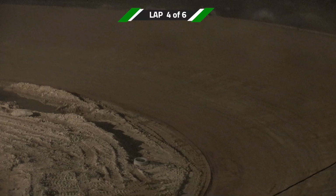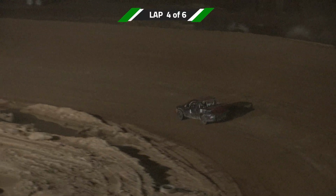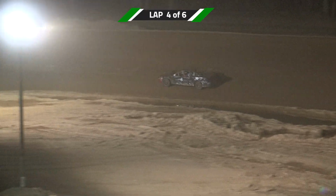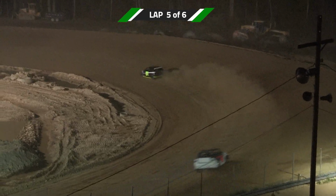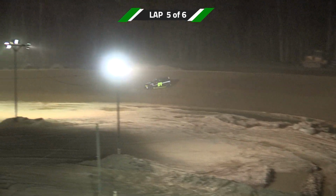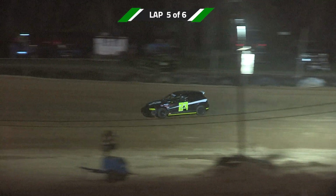So it looks like Rick Bills may be holding about the same gap. Marty's got a 1.4 second lead. Looks like we're going to be coming to halfway this time by. All right, Marty stretching out to a 1.8 second lead now. We're on lap 4 of 6.